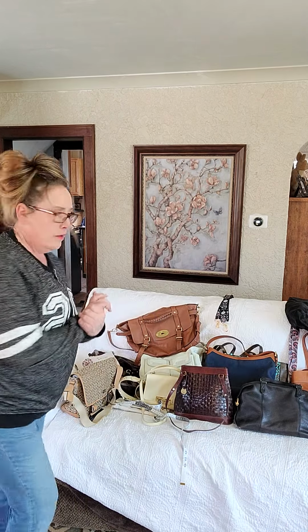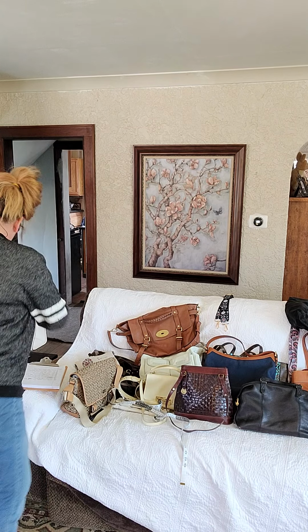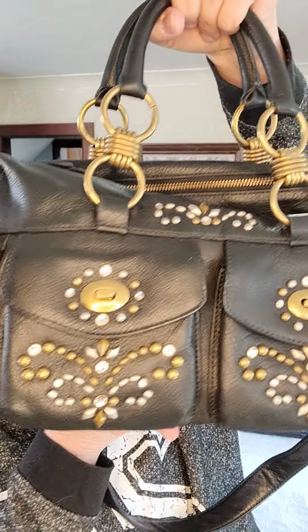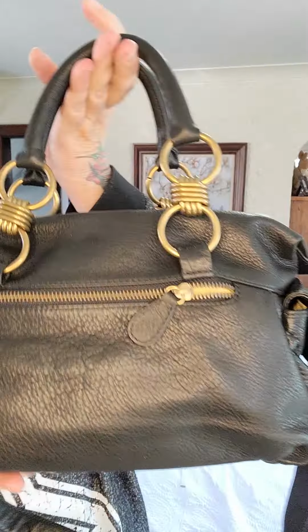Next, last but not least, my last bag that I just moved out of, which I know myself, probably won't again. My beloved Isabella bag. Isn't she pretty? I bought her brand new. Paid full price. Paid a lot for her. Used her for a month or two.